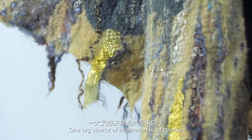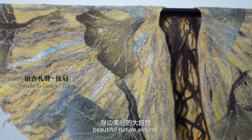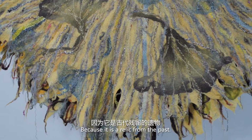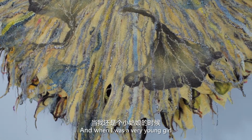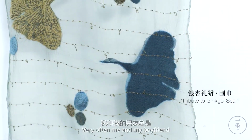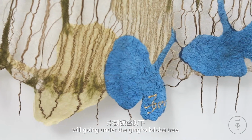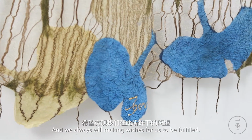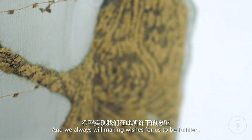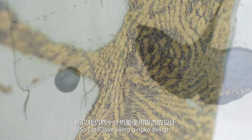One big source of inspiration is, of course, the beautiful nature around. I love the ginkgo tree because it's a relic from the past. And when I was a very young girl and I was in love, very often me and my boyfriend were going under the ginkgo biloba tree. And we were always making wishes for us to be fulfilled. So I still love using ginkgo design.